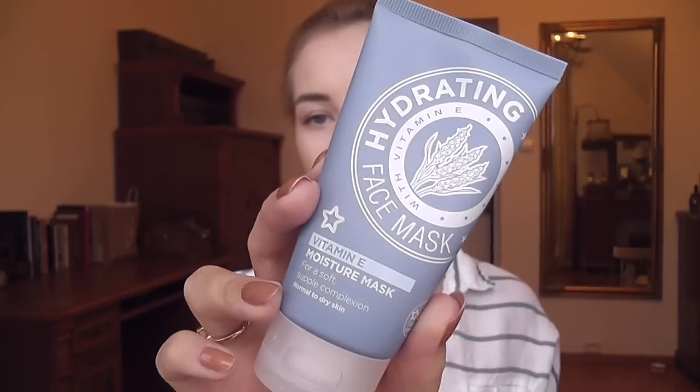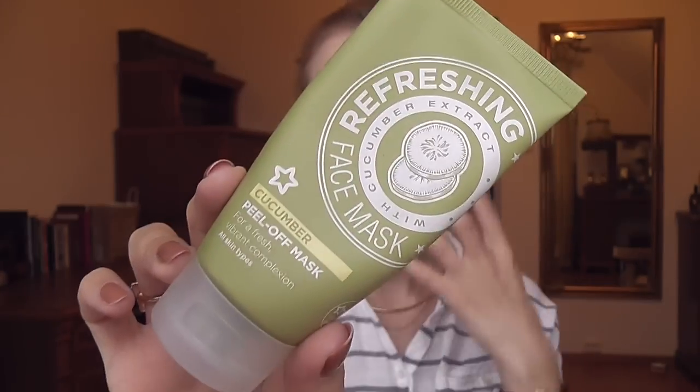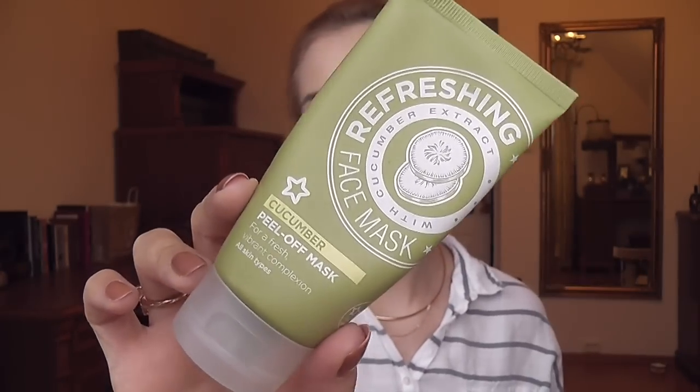This is a hydrating face mask with vitamin E for a soft, supple complexion. It's really hydrating. Love this one if my skin is feeling extra dry. And this is refreshing cucumber peel-off mask for a fresh, vibrant complexion. And I love those peel-off masks. I feel like it gets all the dirt off my skin.